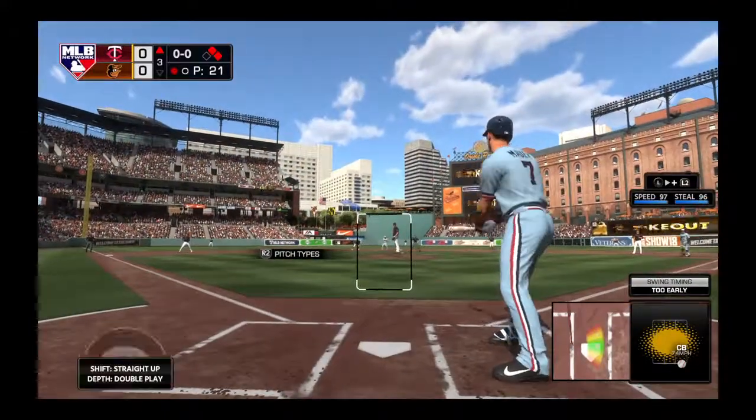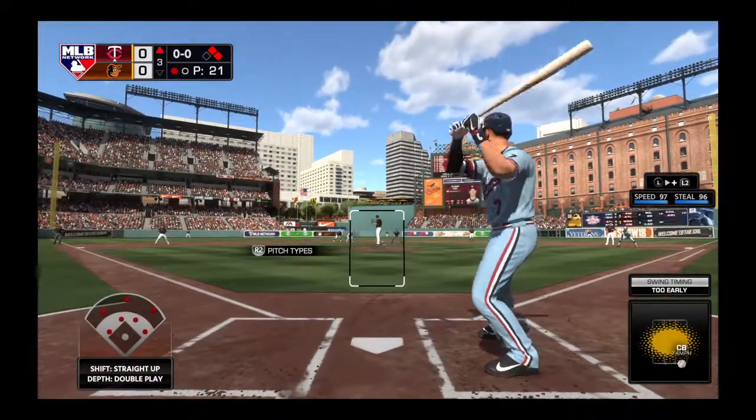Coming to the plate now, Joe Mauer, and he could give his guys an early lead if he can come through here.